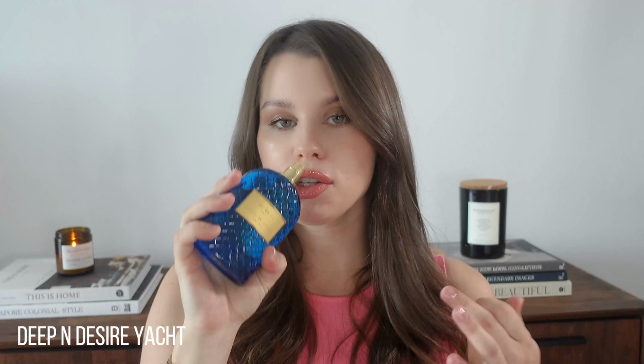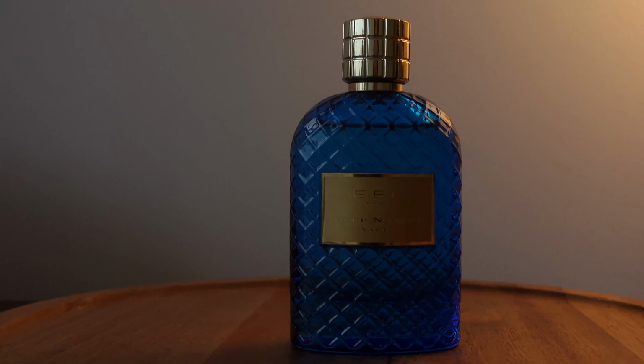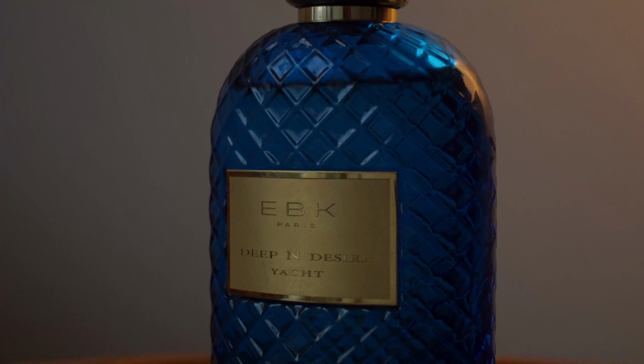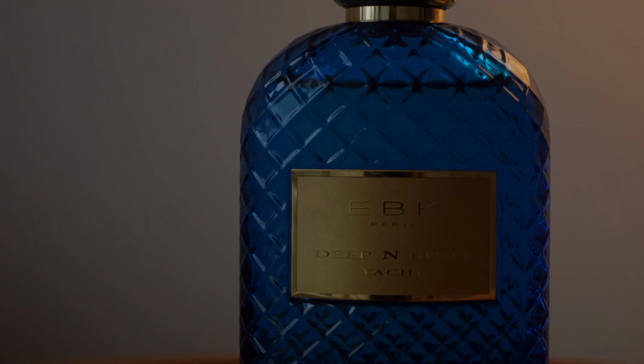I'm gonna start with my first love from this house, and that is Deep and Desire Yacht. This is a true gourmand lover's dream. If you love your gourmands to smell very sophisticated, rich, multi-dimensional, that have a lot of character, depth, and elegance, I think you should definitely check this one out.